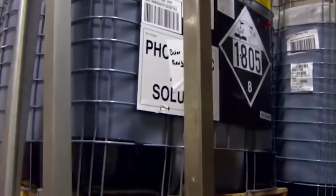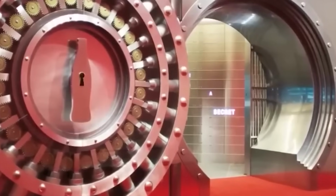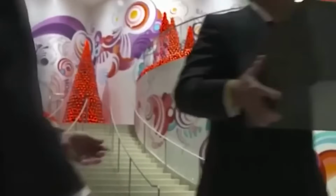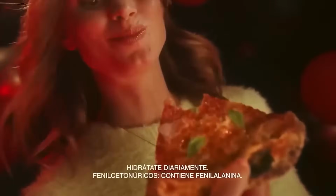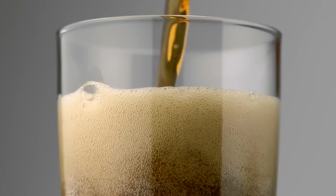Now, it's time to add the proprietary natural flavors that define Coca-Cola's unmistakable taste. These flavors, known internally as Merchandise 7X, are a carefully guarded secret, containing a mix of citrus oils, spices, and herbal extracts. The precise blend is known only to a handful of people within the Coca-Cola company. These concentrated flavoring agents are added in precise amounts, ensuring the signature cola taste remains identical across all global production sites.